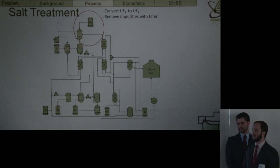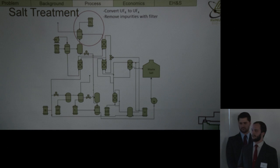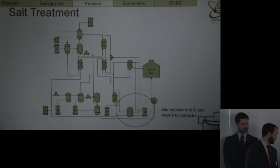We also pass all of this through a nickel mesh to make sure we're removing as many of the corrosive impurities as we can. A big one of those would be bismuth. There's a lot of bismuth in the system. That shouldn't go in the reactor. The nickel mesh makes sure that a lot of that gets removed. Almost all of it gets removed.